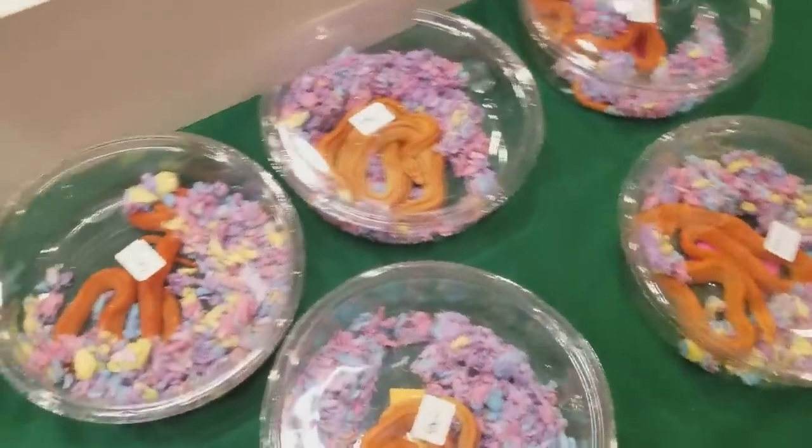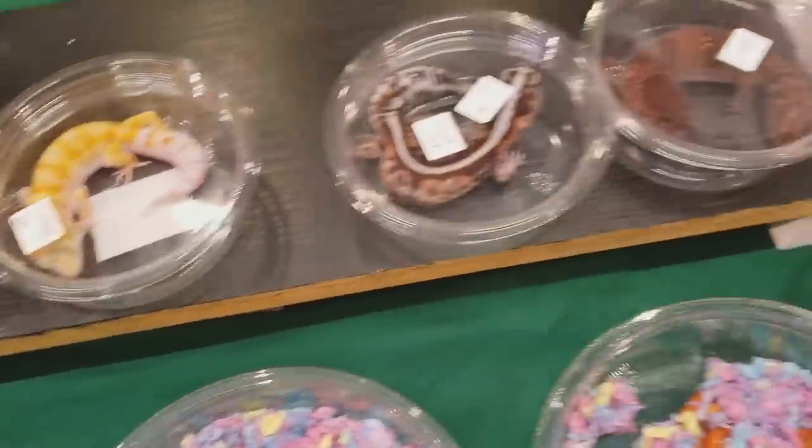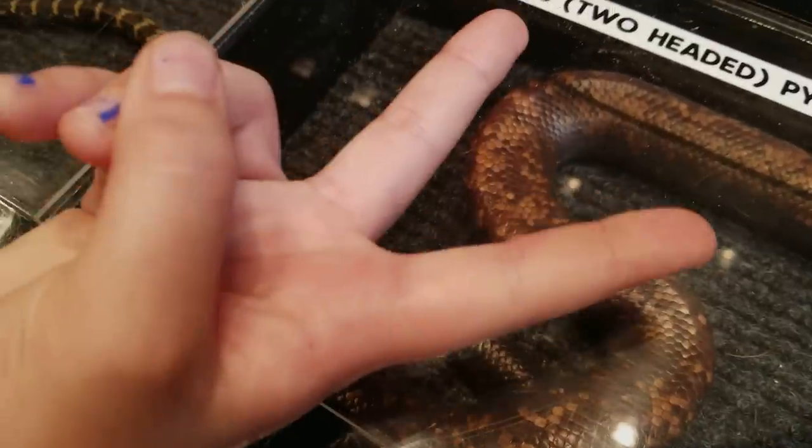So finally, I use my elbow and I get the hot water. I let it run until it's scalding hot. Looks like it's a head on both sides, but it's not. Hold on. I can't even get a good shot.